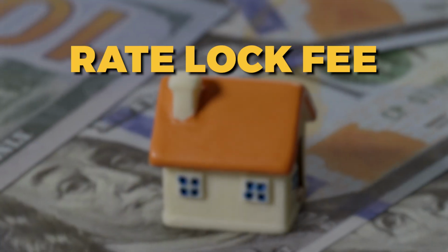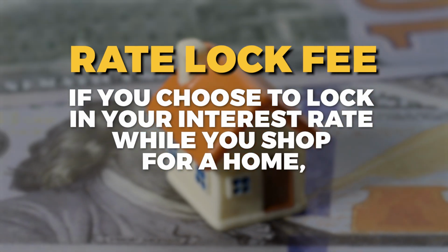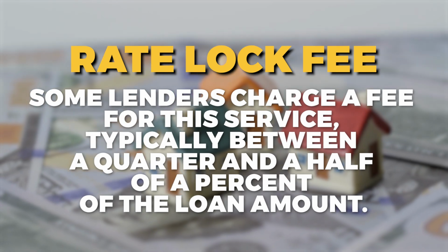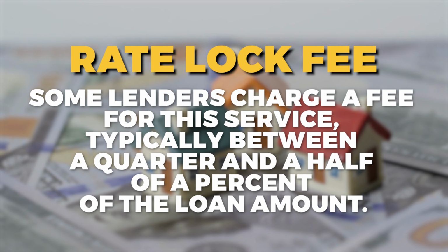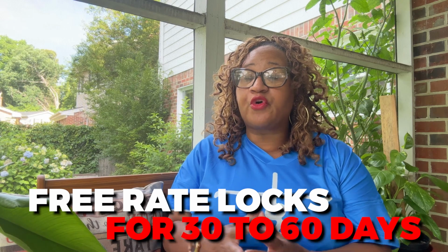There's also a rate lock fee. If you choose to lock in your interest rate while you shop for a home, some lenders are going to charge a fee for this service, typically between 1/4 to 0.5% of the loan amount. However, many Hampton Roads lenders offer free rate locks for 30 to 60 days. So make sure when you talk to your lender, you ask them, hey, is this a free rate lock or do you have the ability to give that to me?